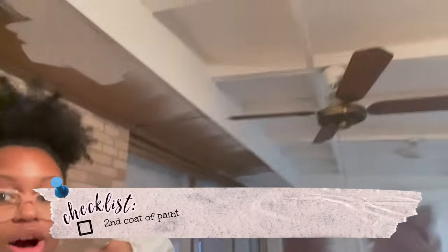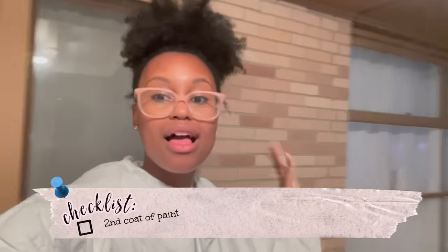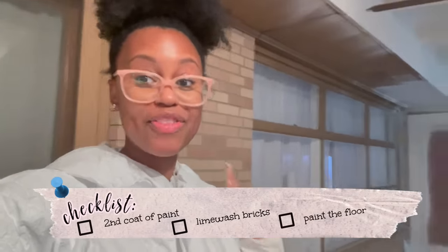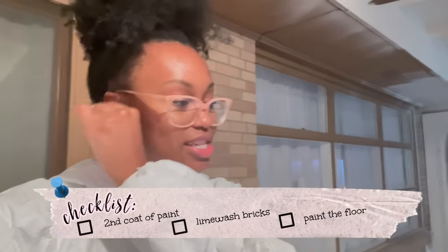But today, I wanted to give it another stab, to put a second coat on all of the ceilings and all of the trim, lime wash the bricks, and then we'll begin painting the floor. So those are the goals for this video. Also, I'll be opening up some packages from you guys in this video, and I hope you all enjoy it.